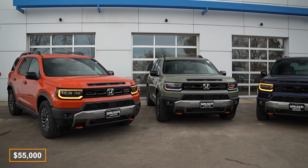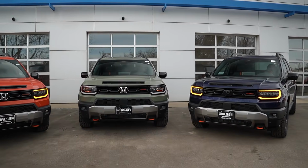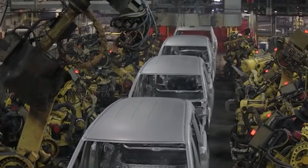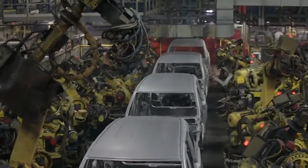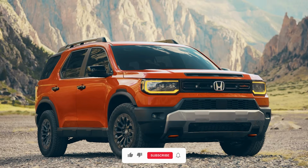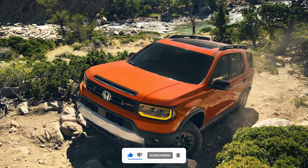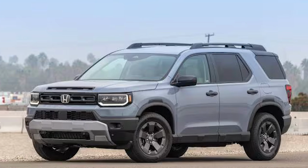That pushes the Passport firmly into premium territory for a mainstream 2-row SUV. For context, the Passport is built in Lincoln, Alabama, alongside other Honda light trucks, so it's US-built, which matters to some buyers. The real question is whether the added capability and the standard all-wheel drive justify the higher entry price, or whether it prices itself too close to more feature-packed competitors.